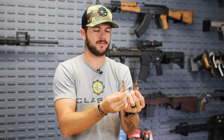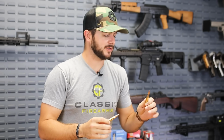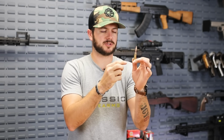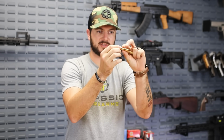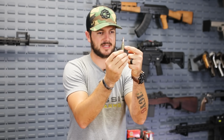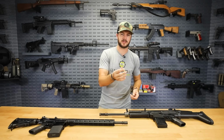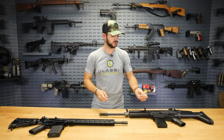And because it's thicker, even though it has the same exterior dimensions, science pretty much says it won't hold as much powder as the 308 will. Same exterior dimensions, therefore the 308 has a little bit more room in the casing to hold more powder. Therefore, when it's traveling down the barrel of a 308 chambered rifle, it's going to generate a little bit more energy and a little bit faster velocity than if a 7.62 by 51 was traveling down the barrel of a 7.62 by 51 chambered rifle.